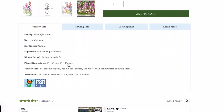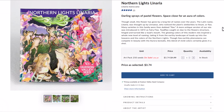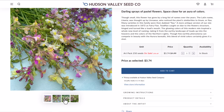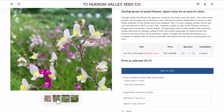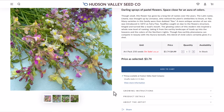This is another hardy annual that is easy to grow from seed, and I was able to locate seeds on the Hudson Valley Seed Company website, as well as the Botanical Interest website. This plant has multiple bloom colors. It blooms in pink, yellow, red, purple, and violet. It prefers full sun. It blooms from spring until early fall, growing 8 to 15 inches tall and 6 to 10 inches wide.